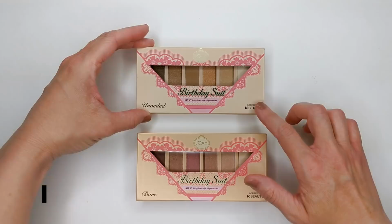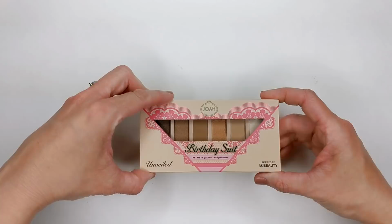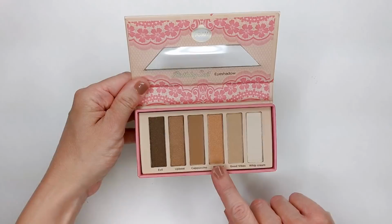All right, so next let's talk eyeshadow palettes, and these are the Birthday Suit palettes. They come in the shades Unveiled and Bare. So first I'll go ahead and swatch Unveiled, which is more of a neutral palette. It has your basic browns in here. There's a golden shade.